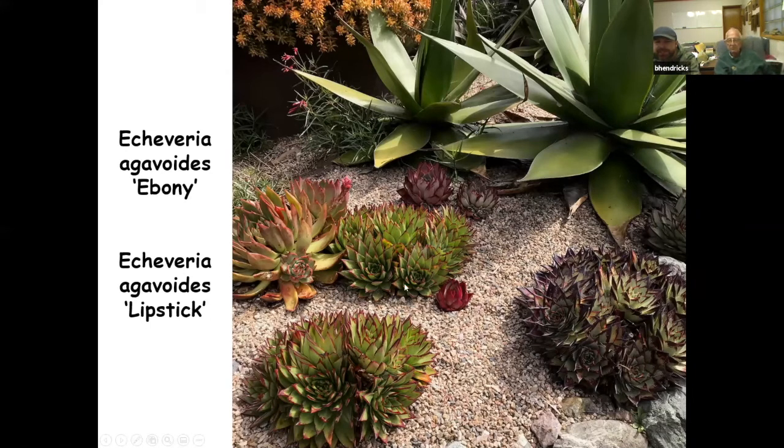Agavoides lipstick, which I would love to have either one of those and break them all apart. And same with this one here, which is Agavoides ebony. I had no idea that they grow in clustering mounds like this. They're really cool.